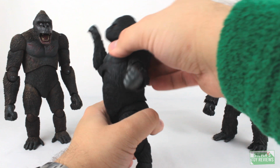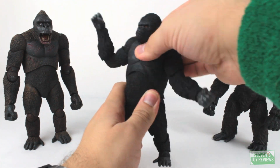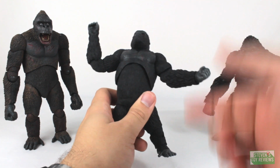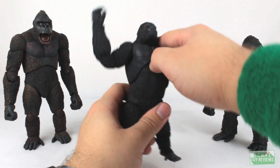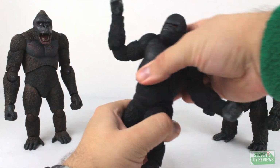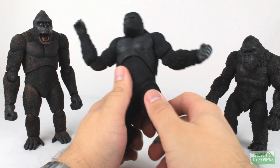For the ab crunch, we have a very, very good ball joint system, for twisting and turning and going back, because he can take a classic gorilla stance. Unfortunately, we're not moving forward that much. So Kong here really struggles with looking down, but looking up, there are no issues there. So that's very good. And then for our waist joint, it's going to be a ball joint, but realistically speaking, it's just going to be a swivel.